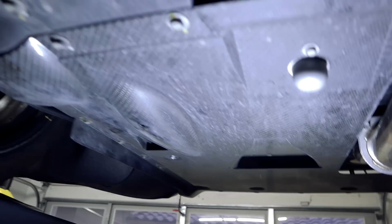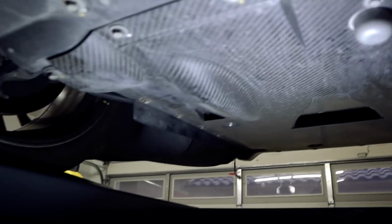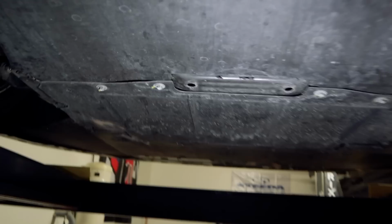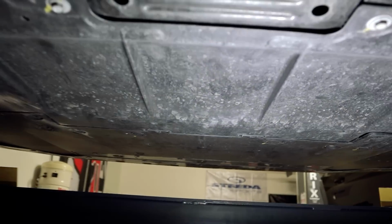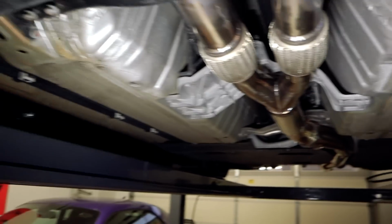So let's go under the car so I can show you exactly what needs to be removed in order to have access. Starting here at the rear, we do need to remove this rear diffuser as well as this panel. Removing both of these will give us access to the rear differential as well as the transmission. And then moving here towards the front, we do need to remove this middle panel right here. Let me just move a little bit back so you guys can see it's the middle one. Removing this will give us access to drain the oil as well as the front differential. So there's lots of bolts, lots of clips, lots of panels. So let's go ahead and get started.